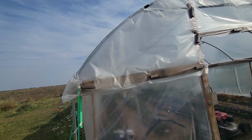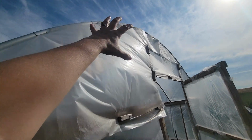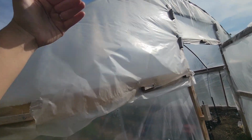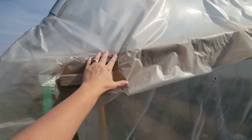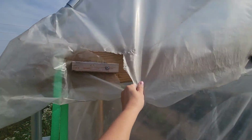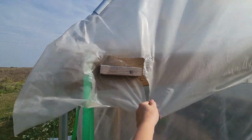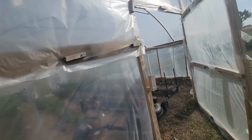We just took it off. And that was actually helping to hold down the top half of the ends here, because it was longer than our tunnel, which was great. So it was kind of like a weighted blanket on top of this. And so you can see that even this didn't hold up super great in spots.